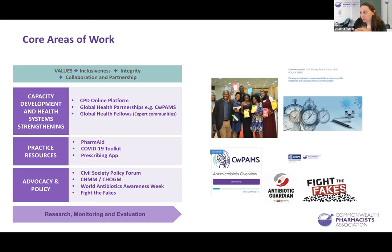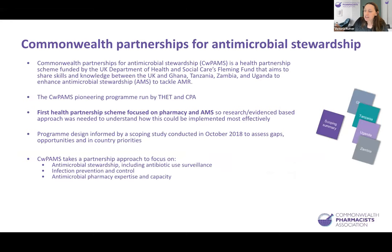We do a lot around World Antimicrobial Awareness Week and Fight the Fakes Week, which is coming up next week. They're two things which really impact our countries a lot, but we also mark other health days if you'll follow our Twitter feed as well. I'm nearly there. So just to give you an overview, this is just an example of some of the stuff we do. We're creating programs to try and strengthen pharmacy capacity. This is one of them. So Commonwealth Partnerships for Antimicrobial Stewardship.